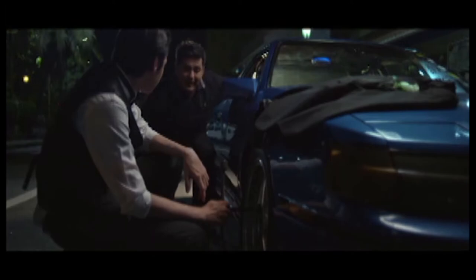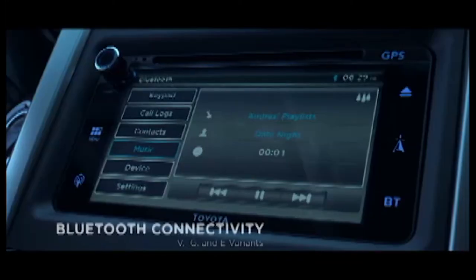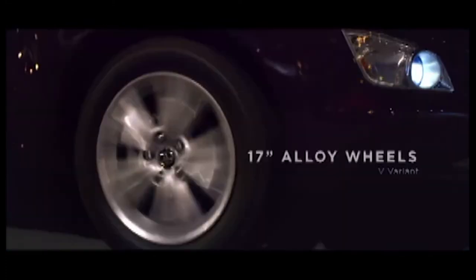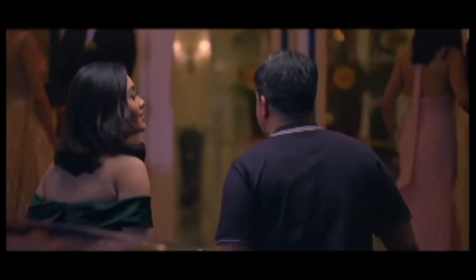Dad, naflatan kami. Dad? Dad? You okay? Iwan mo na yan. Ako na bahala dyan. Let's go. Hatid ko na kayo. Tara. Excuse me? Let's go! Thank you. You always have my back. Have fun. I will.